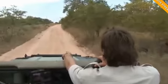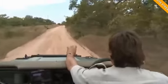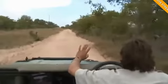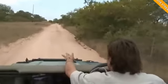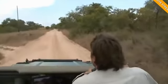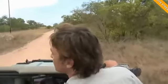Smoking hot tracks, they are so fresh. So how we tell that they're so fresh is that the edges are really, really crisp. There's no tracks of like birds or millipedes or other animals on top. Except on this road, there's quite a lot of car tracks on top, which does make it quite difficult sometimes. As you go in here, keep going. He doesn't. Keep going.